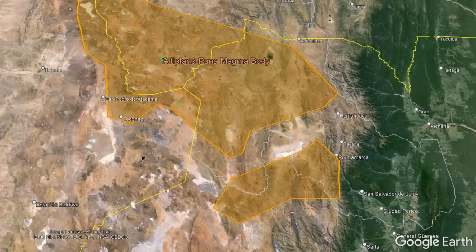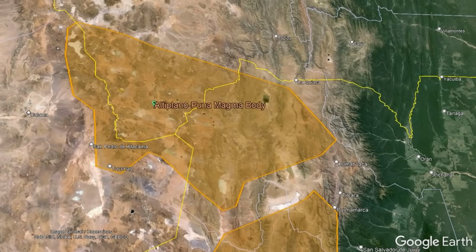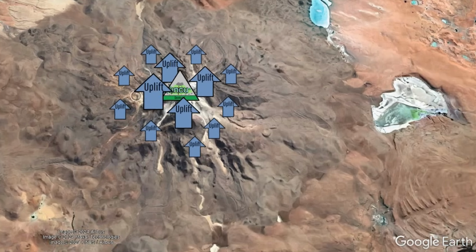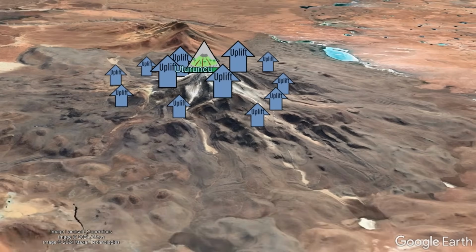Thus, the underlying magma will eventually intrude shallower into the crust, producing more massive caldera-forming eruptions in new supervolcanoes. However, we do not know when or where this will occur next, but a good guess would be the Uturuntu volcano in Bolivia hundreds to tens of thousands of years from now.